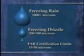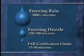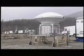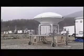Freezing rain and drizzle of any intensity are forms of SLD. The droplet sizes in freezing drizzle can be as large as 500 microns. Freezing rain droplets can reach 3,000 microns, or 3 millimeters, in diameter. Freezing rain and drizzle are dangerous because of their potential to accrete ice aft of protected surfaces. Freezing rain and freezing drizzle are both observed and forecast as surface meteorological conditions.